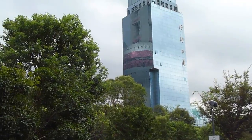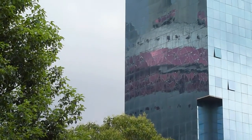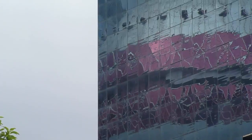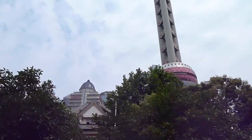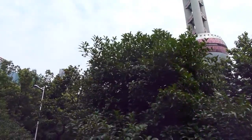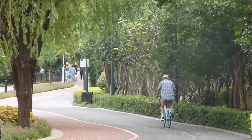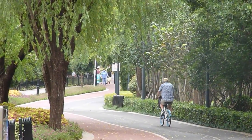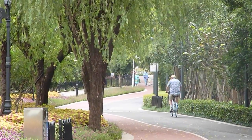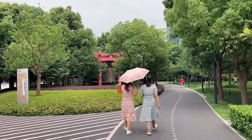Oh, that's nice. Now, you don't often see this, the base of the Pearl Tower in front of the magnificent Shanghai Tower. This is the memorial.